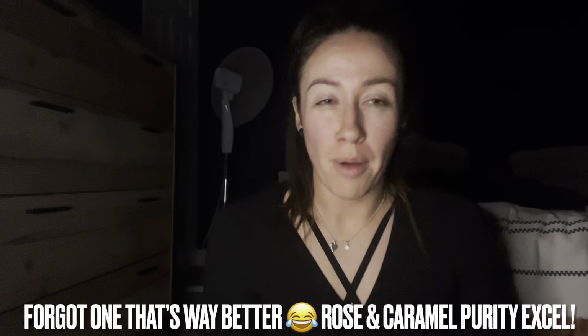So don't panic. Tan removal. I haven't got any with me right now, but I can recommend two very good tan removers. One is by Bondi Sands, one is by Coco Brown. They both retail at about £10 from Boots.